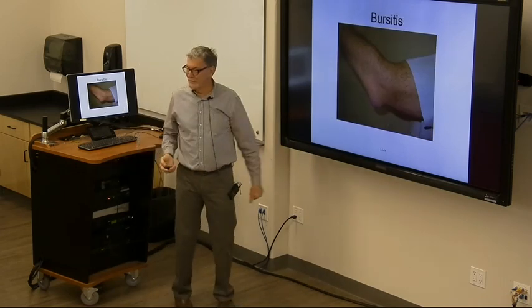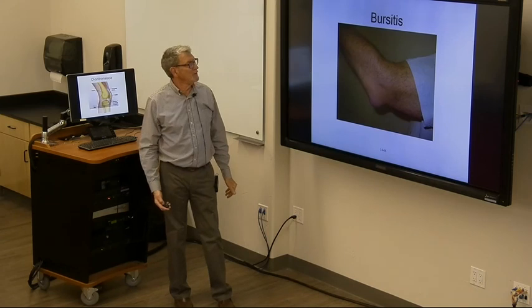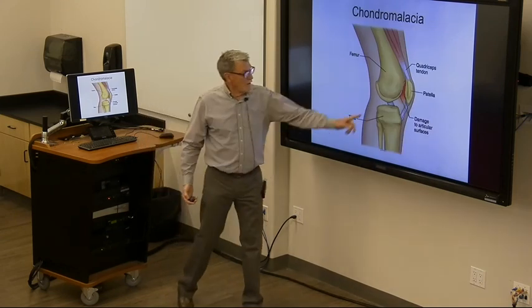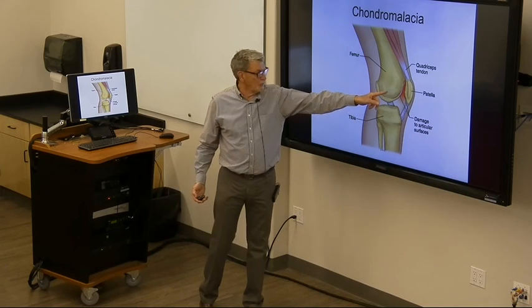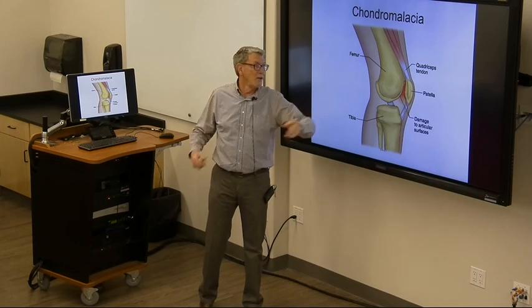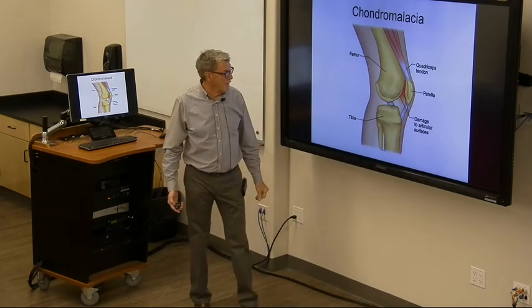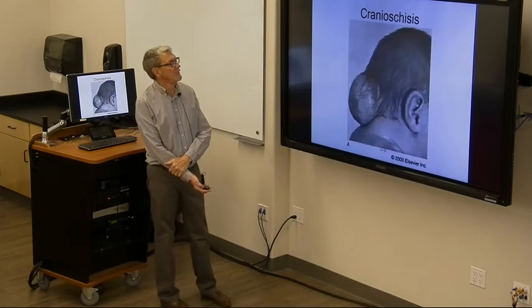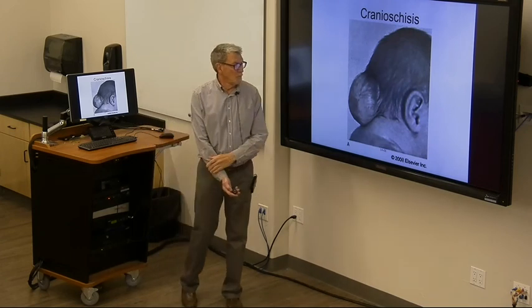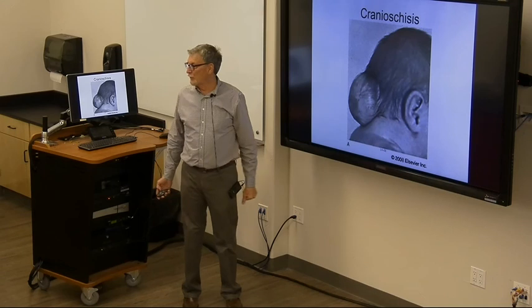Bursitis, an inflammation of that bursa. Chondromalacia, in this case it's behind the patella, so this articular cartilage here is softening and wearing away and causing inflammation and pain. Cranioschisis. Looks like the cerebellum is outside the skull.